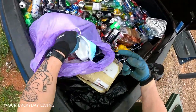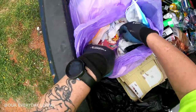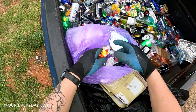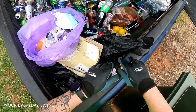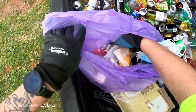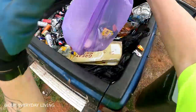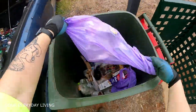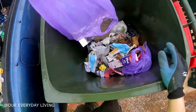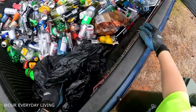Hang on to that peace sign keyring holder. Little teddy bear, gummy bear, or whatever you call them. Bit of alfoil there. Oh, do away with the bag. Nothing else in the bag. Nothing of interest. Sit them there.